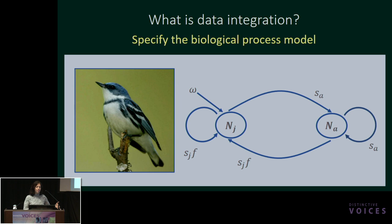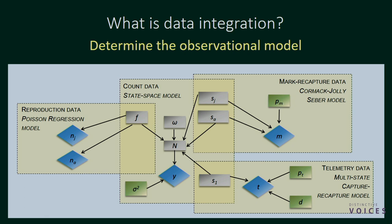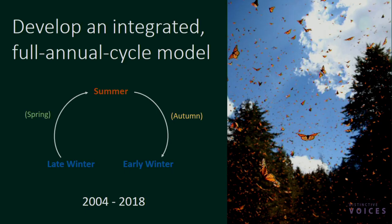And then we think about how each of those various parameters, those survival ones that I talked about, can be put together into our model with the available data that we have, and accounting for any nuisance parameters. These are the things that I have in green here that we might have to account for: the error in those data or the differences in how the data were collected. And then we analyze this model and estimate what the parameters are. So that's the general idea of what we're doing for this monarch model.